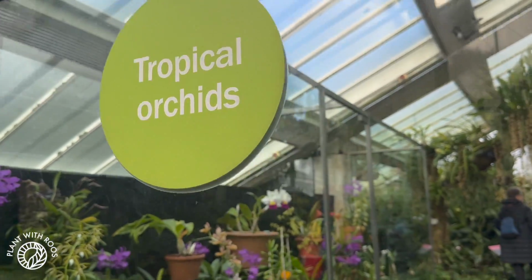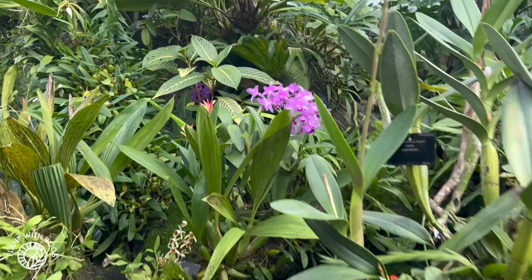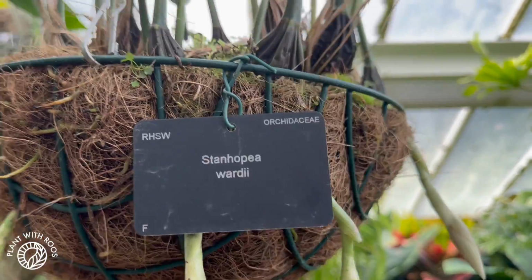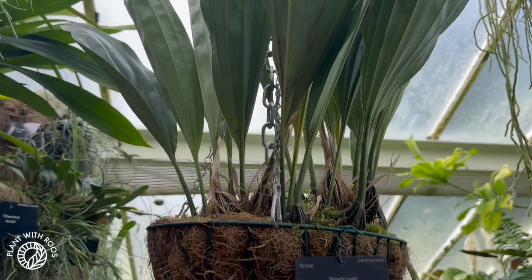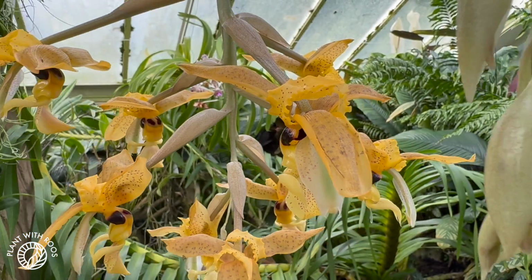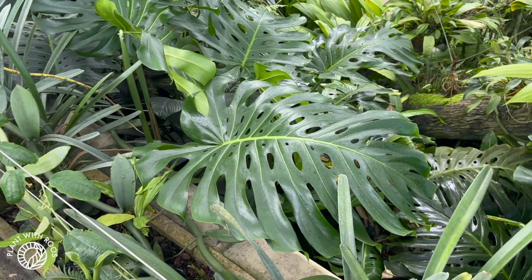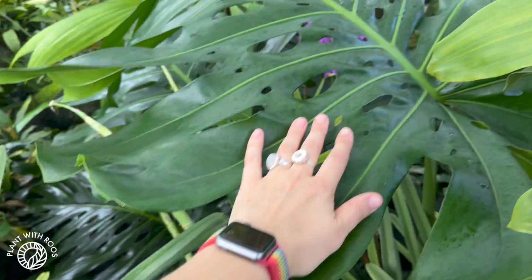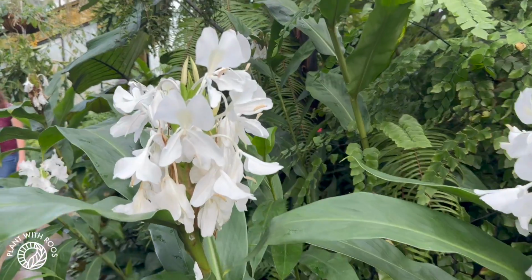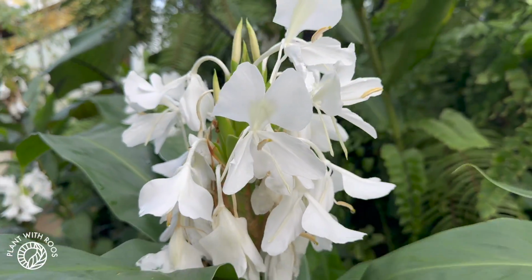On to the tropical orchids. This place is packed with beautiful flowers, colors, and little leaves. This one's interesting because the leaves are up top, but the flowers are coming out the bottom. From above here you can really see the huge monstera. Look at all those holes. Tropical ferns, ginger lilies that smell so good.